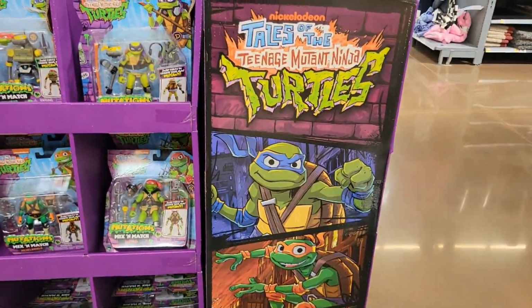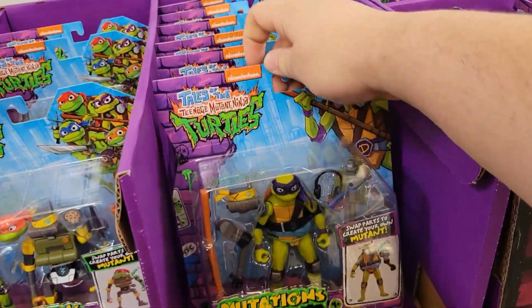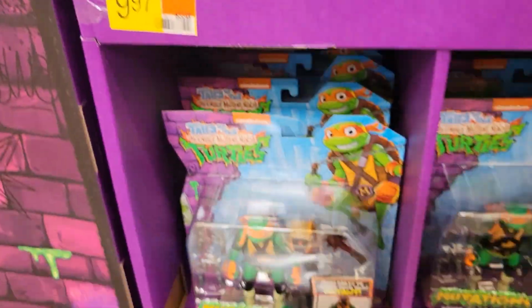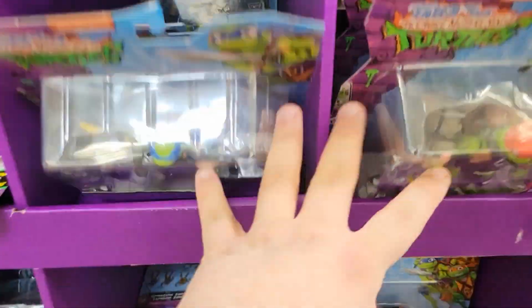We got Tales of the Teenage Mutant Ninja Turtles stuff from the new show, which you gotta check out. It's on Paramount Plus. Donnie, Metalhead, Leonardo, Michelangelo. Where's Raph? Where's Raph? There he is. We got Splinter too.